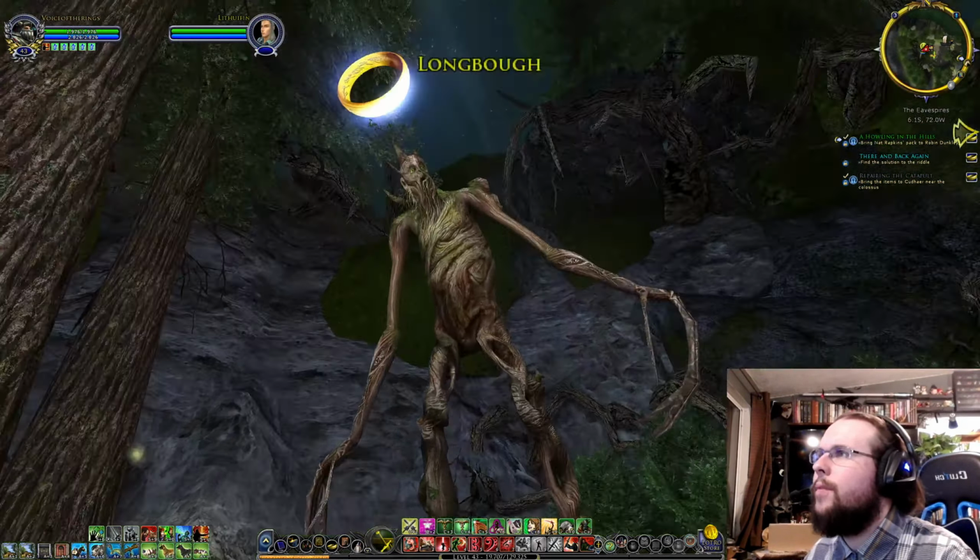Even Arichiel and Longbow would likely find themselves outmatched should it come to that.